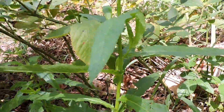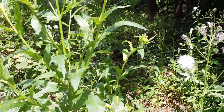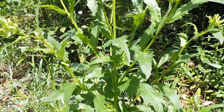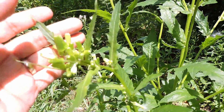As well, it's been noted to support at least 2 different species of caterpillar, according to Doug Tallamy, but there are many other generalists that will feed on it. Things like woolly bears and army worms will probably feed on it too. So a very neat little plant, extremely common.